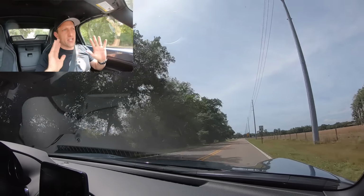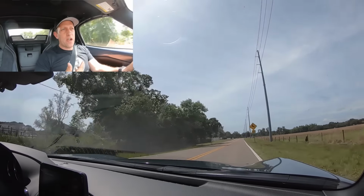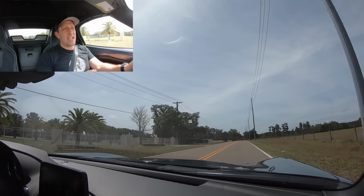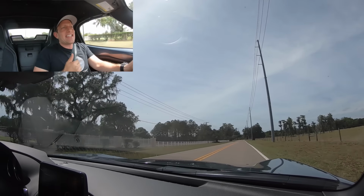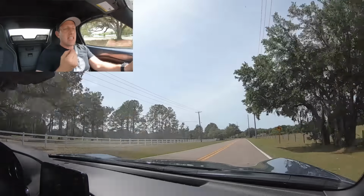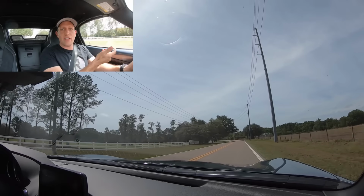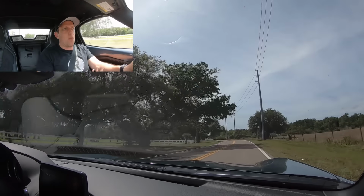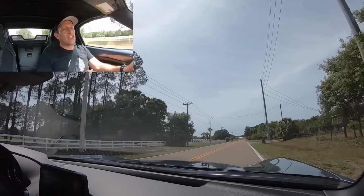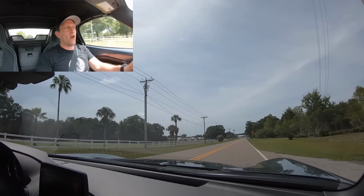All right, guys, I just want to give you an idea. We got the top up, the windows are up, but with the cloth top, obviously you're gonna get a ton of wind noise in here, but it's just one of those things that you kind of just put up with because you understand that this is the epitome of a sports car. Cloth top, top is up, you're gonna get wind noise, but boy, like you saw with the top down, really just gives you that nice open air feel.